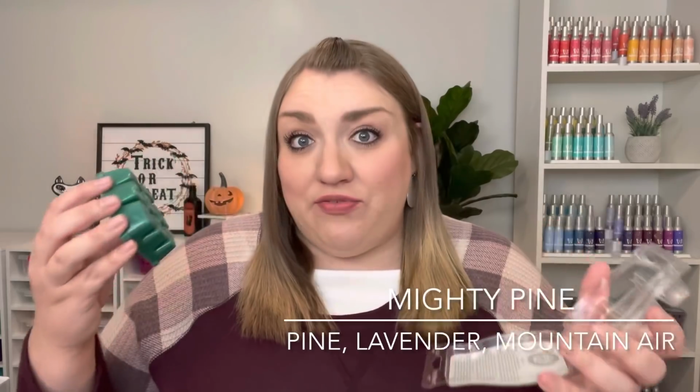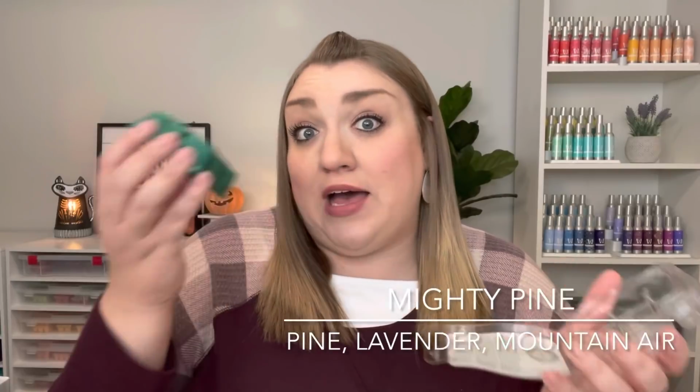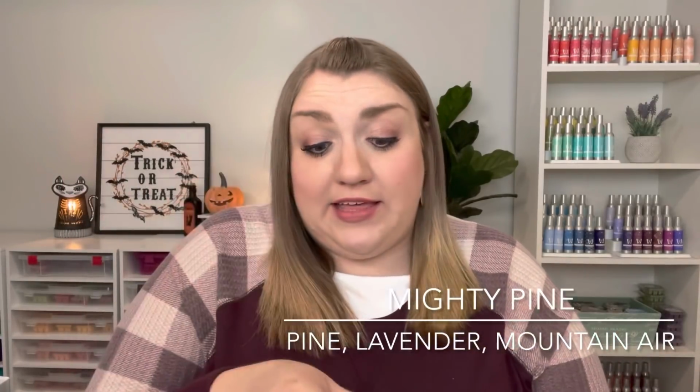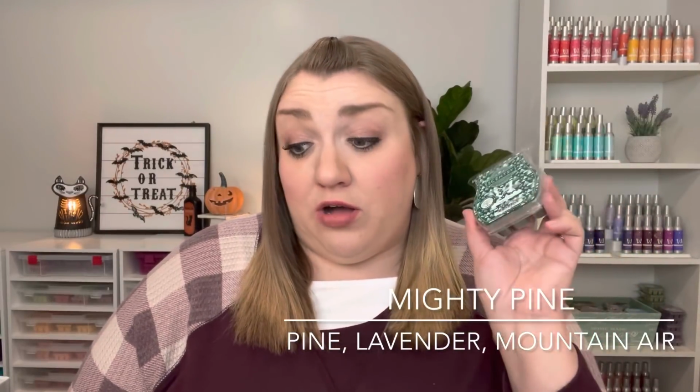But this is very fresh. This is that very kind of crisp, cool pine scent. I really like this one. So I think this is kind of a traditional Christmas tree pine scent for the holidays, but I don't think you can go wrong with a scent like that.